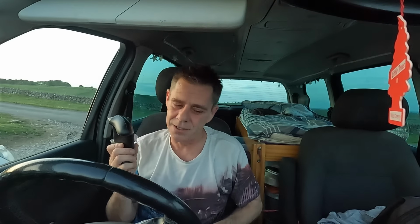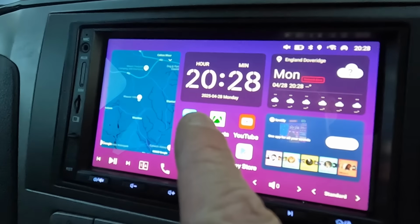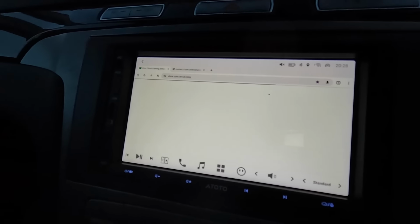But for now, it's a little bit of Xbox. Oh, I hope this works. Right, now let's witness the magic. I know I've got the Xbox app on there, but you can't play on the cloud. I'll basically have to go through a web browser.